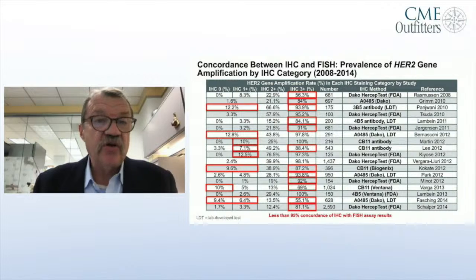It shows the HER2 gene amplification rate as a percentage for each immunohistochemistry category among studies that had at least 100 or more breast cancers characterized by both immunohistochemistry and FISH, starting from an ideal result for IHC 0 would be an amplification rate of less than 5, likewise for 1+, less than 5%.